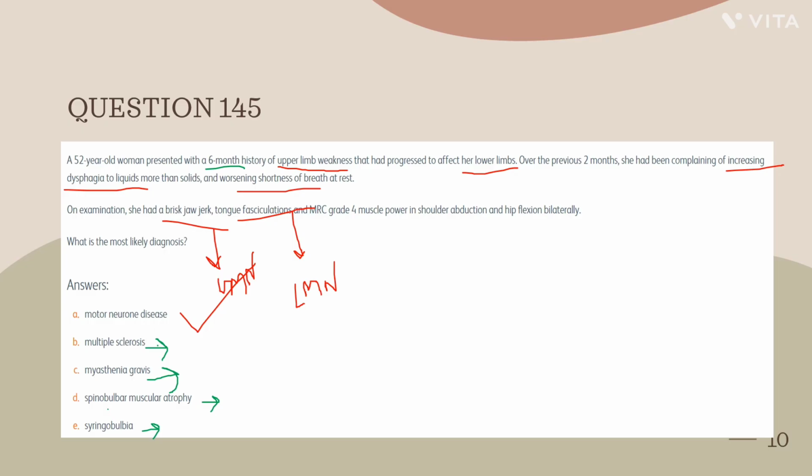Syringobulbia, that may not adequately explain the upper limb weakness, which is followed by the lower limb weakness. Because there is bulbar dysfunction, but if something is compressing from inside of the spinal cord, the first of the motor fibers to get affected will be the upper limb itself, but along with that there can be the pain and temperature defect, and also not a picture like element and UMN findings. So here it is motor neuron disease.